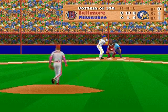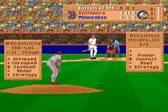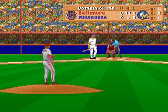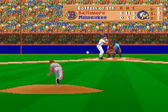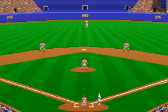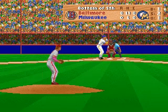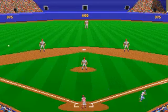The pitch. Slider. That's ball 1. In there. That's strike 2. The 1-2 pitch. Fouled to left. Slider, a swing and miss. Strike 3. He's out.